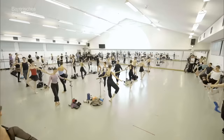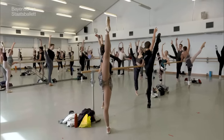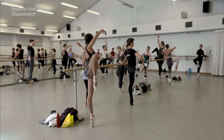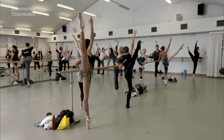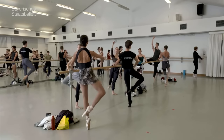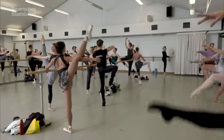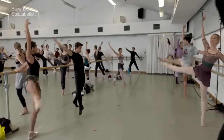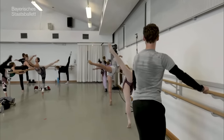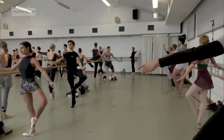foot, effacé, plié, bring it to écarté, change your pommel, lean over, close, écarté, back, and fouetté to second arabesque. Fifth, second arabesque plié. Second, en face. Plié, relevé. Tombé. Push back. And the stretch. And close. And left.